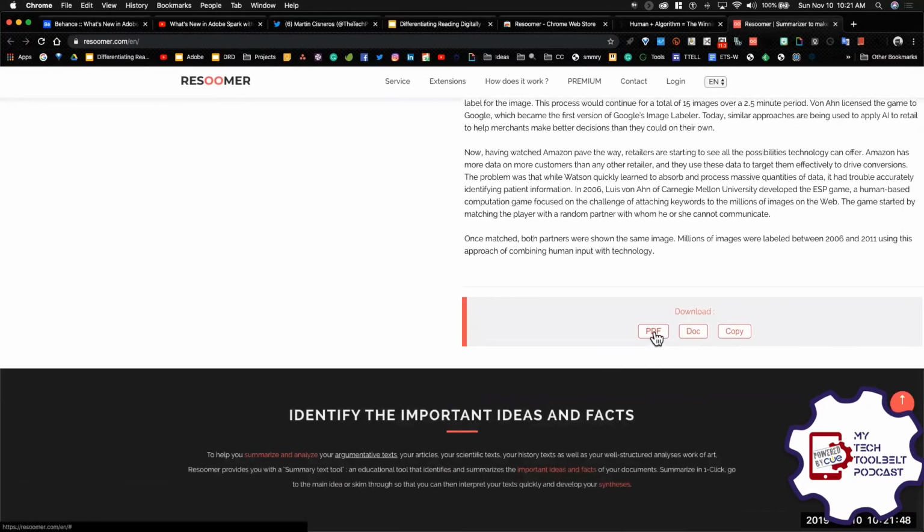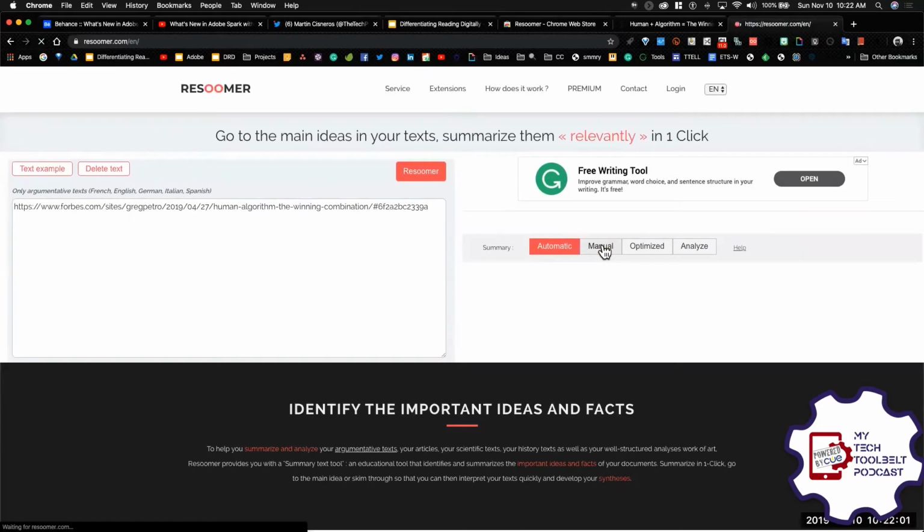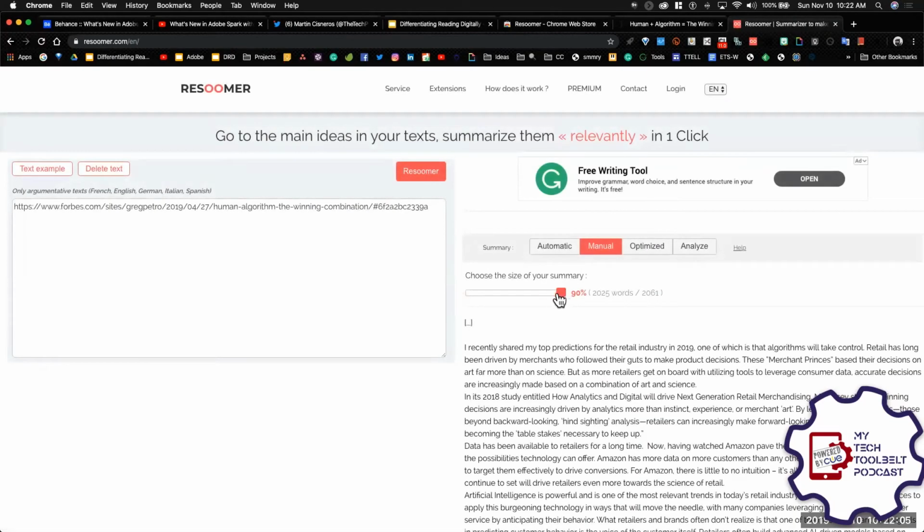But down here, I can now download it as a PDF, download it as a Microsoft Word document, or I can copy it over to a Google Doc. But it gets better. If I click on the manual, it does the same thing, and now it gives me that Apple feeling where I can now break this down into whatever reading level I have in my classroom, because I now get this slider, right?